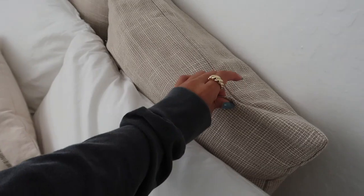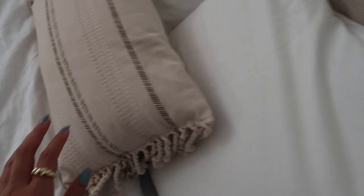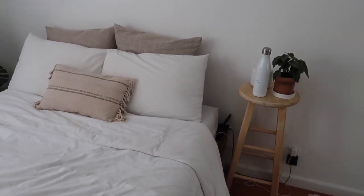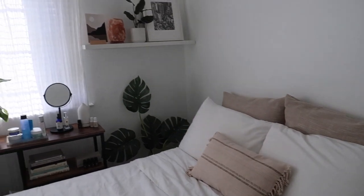I got my duvet cover and my duvet from Amazon, as well as these pillowcases. I got this pillow from Target, and then I got these, the fitted sheet and the flat sheet from Target as well. So that is all of my bed setup.